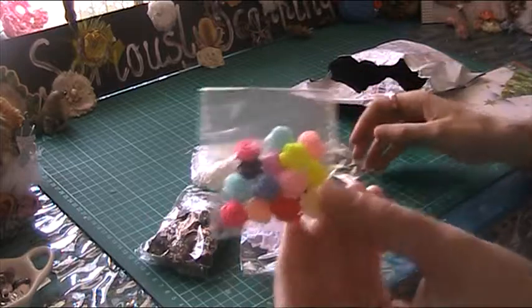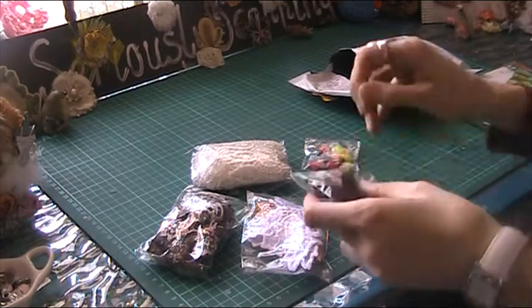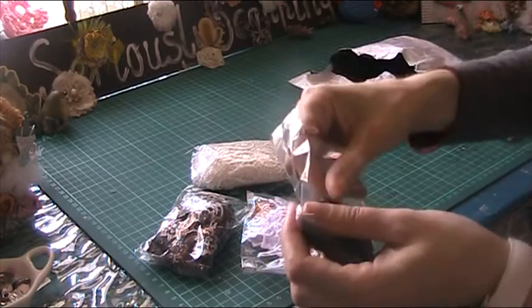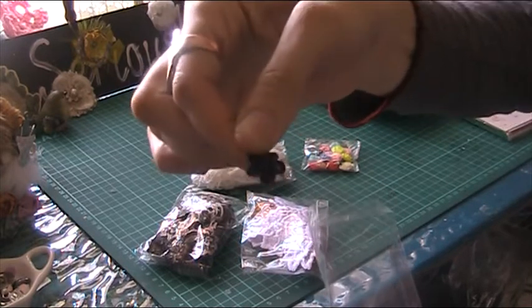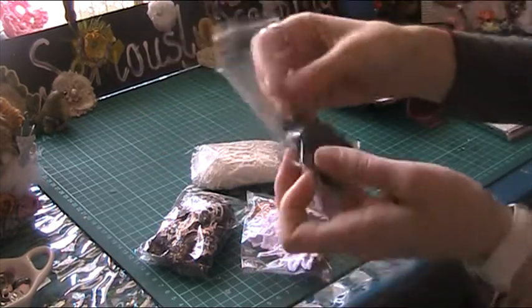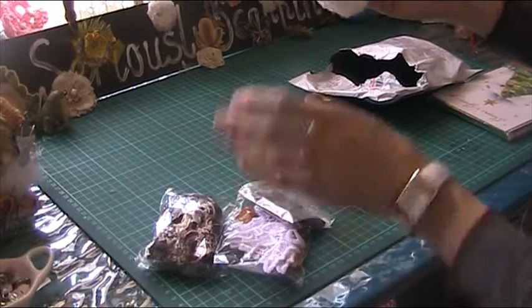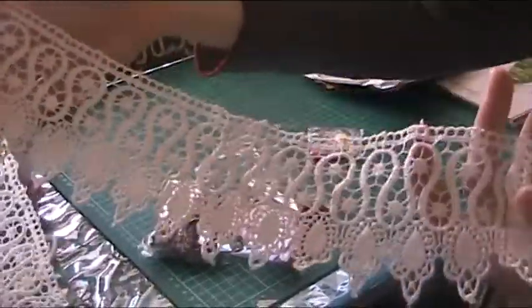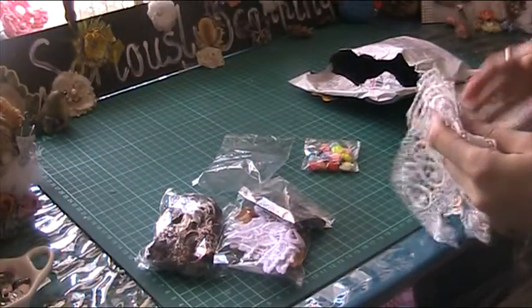Got these colourful little flowers, and I think I've got this one for $1. You get 60 pieces of this tiny little applique, these tiny little black flowers. So that was a pretty good buy. And I think this would have been $1 too. There's about a yard of this. Yeah, I think that's about it.